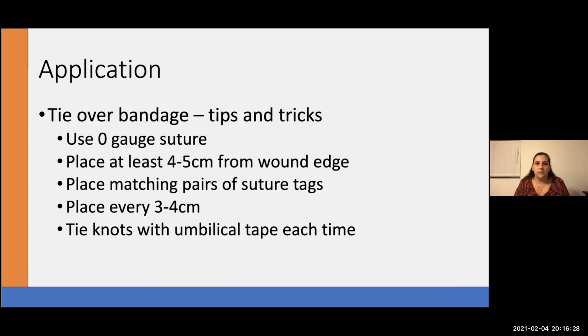Tie over bandage tips and tricks. Use big gauge suture. So for most dogs, I'm going to use 0. In very small dogs and cats, I might use 2-0. But bigger gauge suture definitely works better. Less likely to pull through the skin as quickly. You want to make sure you're placing them at least 5 centimeters from your wound edge.